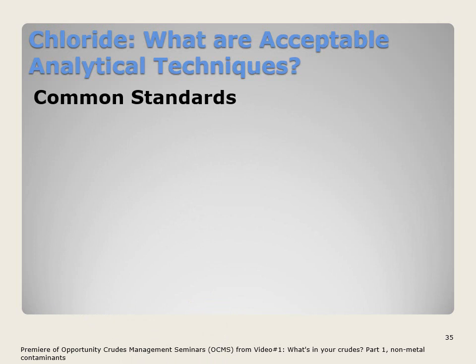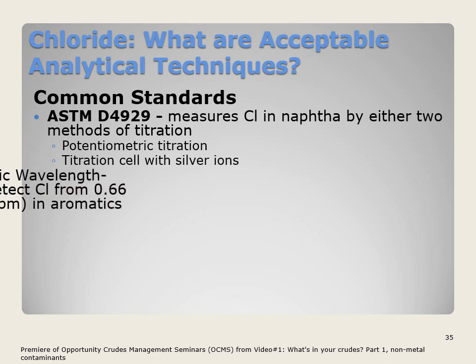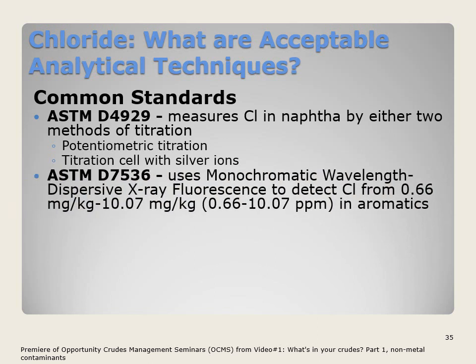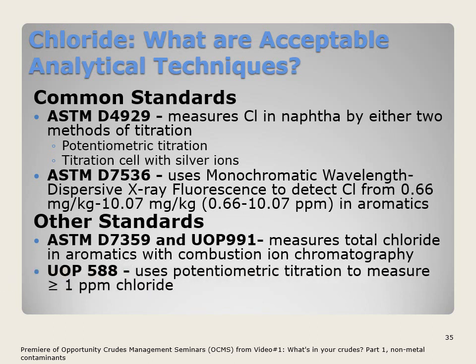There are two common standards for measuring chlorides in crude. In ASTM D4929, the naphtha fraction is obtained using distillation and titrated either potentiometrically, or the sample is introduced into a titration cell with silver ions to determine chloride content. ASTM D7536 uses monochromatic X-ray dispersive fluorescence to detect 0.66 to 10.07 mg per kilogram chloride in aromatics. Other standards include ASTM D7359 and UOP 991, which both use combustion ion chromatography, and UOP 588, which uses potentiometric titration.